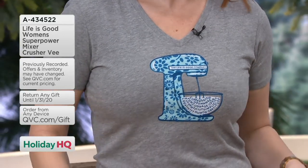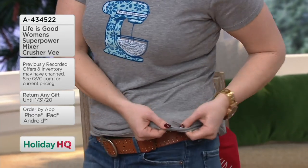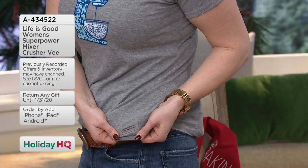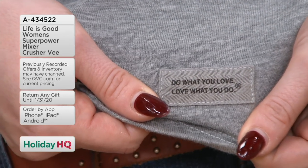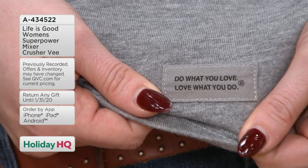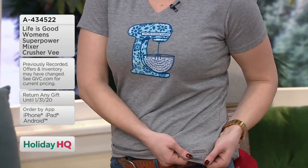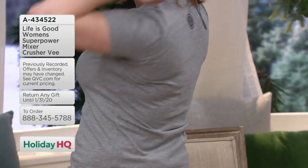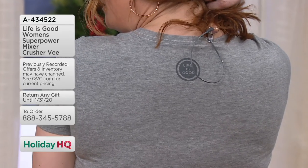Do you have a little, what does it say? It says their little locker tag, do what you love and love what you do. There you go. It says it right there on your shirt. That's how I feel. Just look at how well that's done. The quality of this shirt is fantastic. And then of course you have the Life is Good logo on the back as well, the cute little logo on the back of your neck. Oh, there it is. I didn't even see that. It's all the little details.